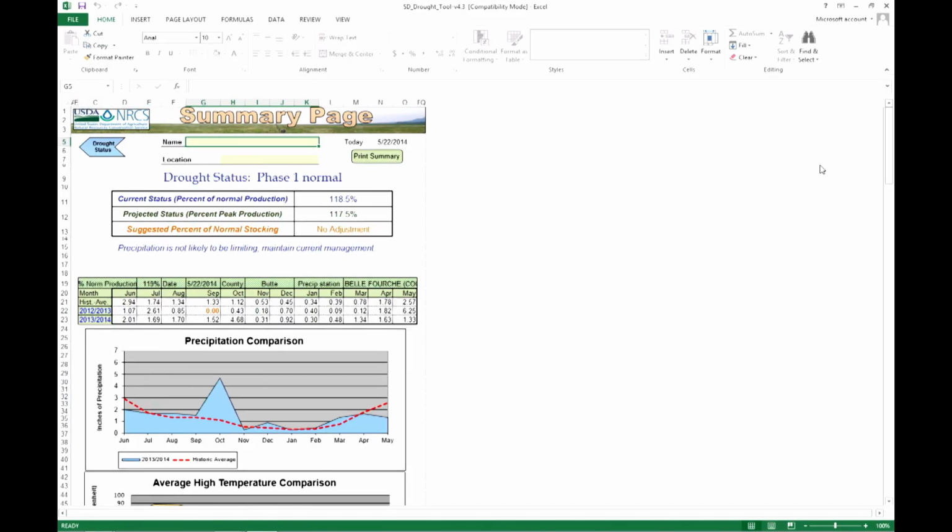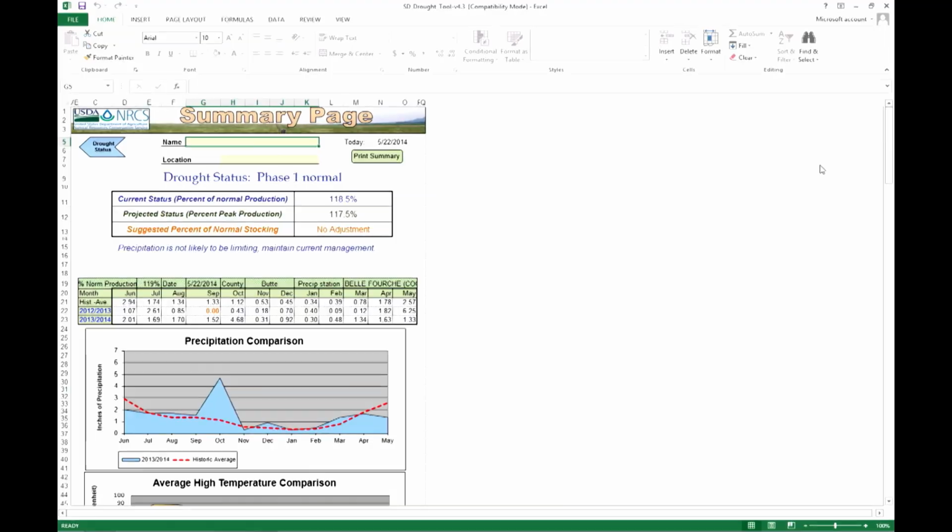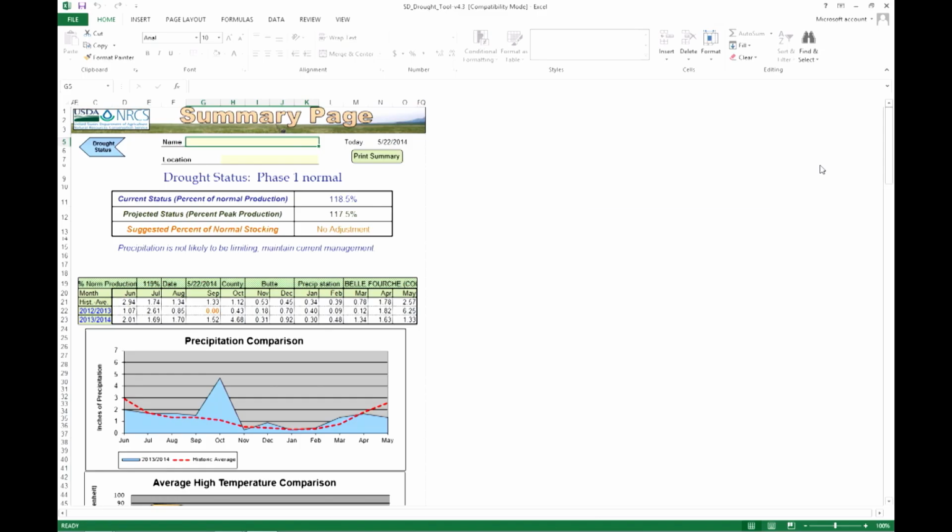This year, conditions have been very good for grass growth, and so were last summer's. So it looks like we're going to be at about 120% of normal production. The South Dakota Drought Tool also gives us a suggested percent of normal stocking rate, and at this point, it's recommending no adjustment because we're at least probably 120% of our normal production.